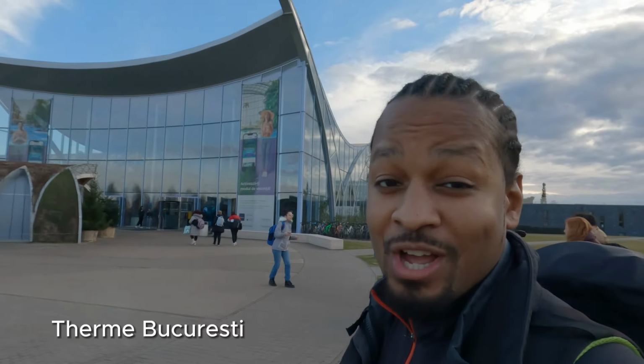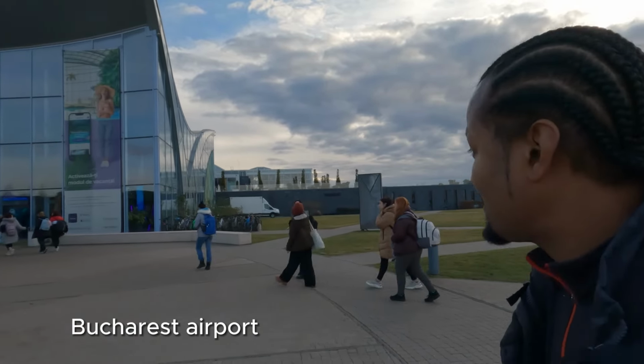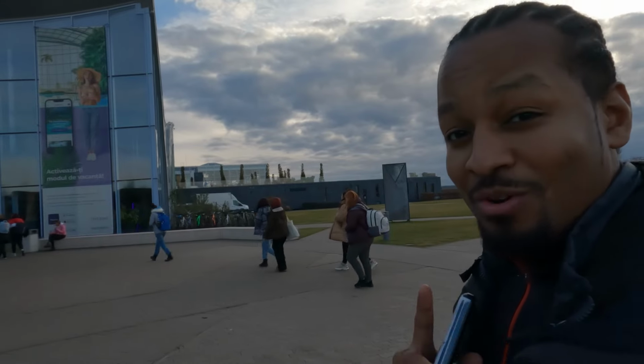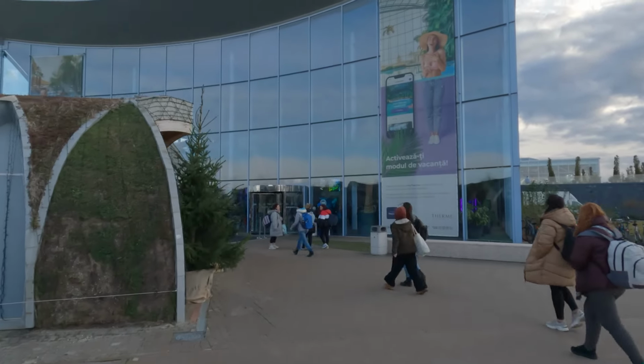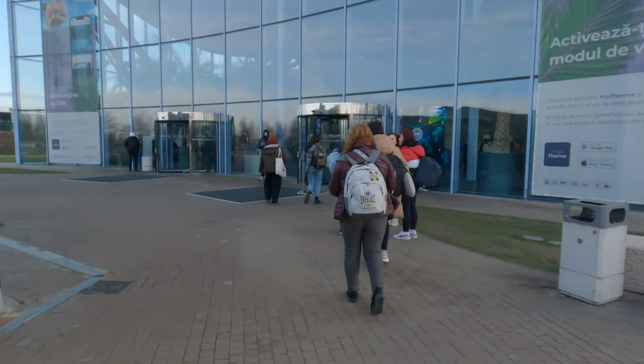Ladies and gentlemen, this is supposed to be the largest thermal spa in Europe. From the Bucharest airport, you get an Uber, takes 15 minutes. Only cost 35 RON, which is 6 English pounds. We're gonna check inside and see what it's about.